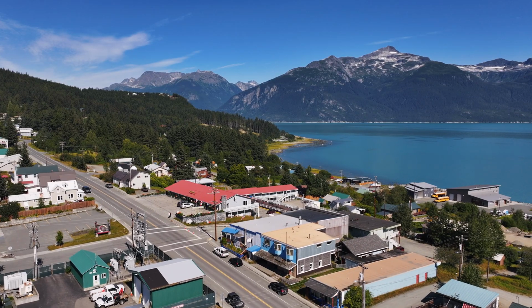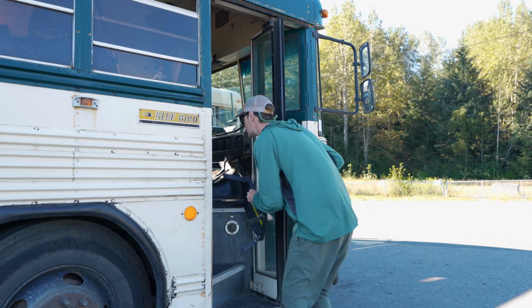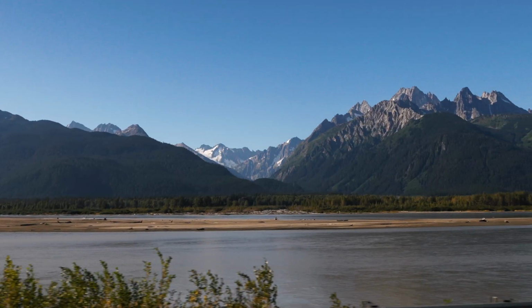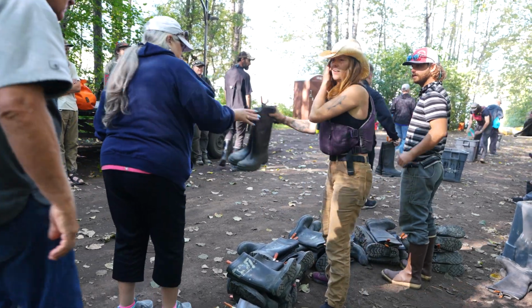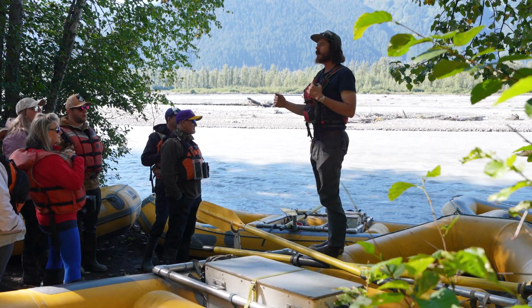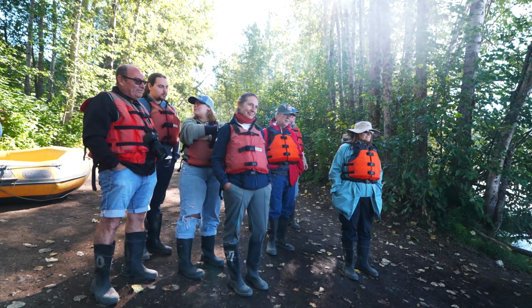Upon arrival in Haines, board a comfortable motor coach for a scenic 40-minute drive up the Haines Highway. Once at the preserve, you'll meet your experienced rafting guides who will brief you on safety and help you gear up for the float.